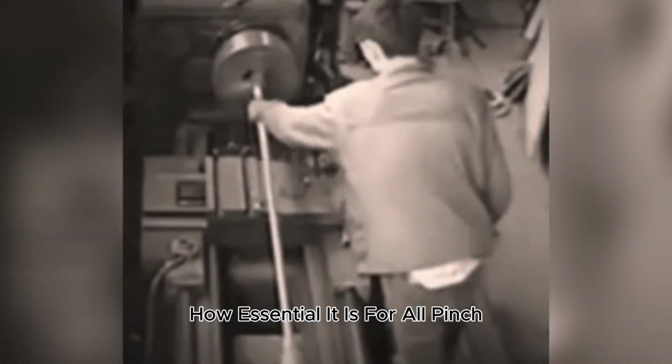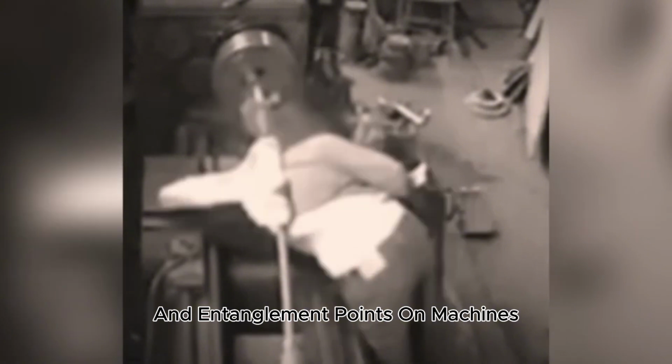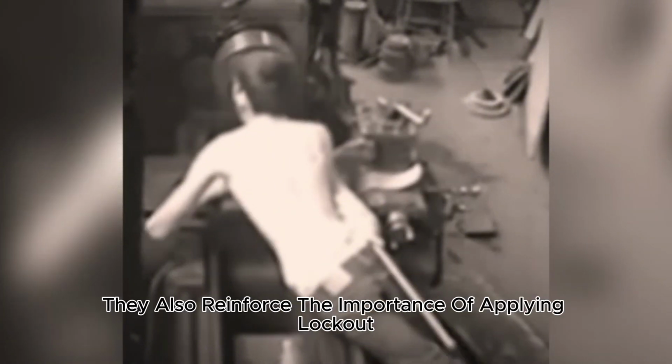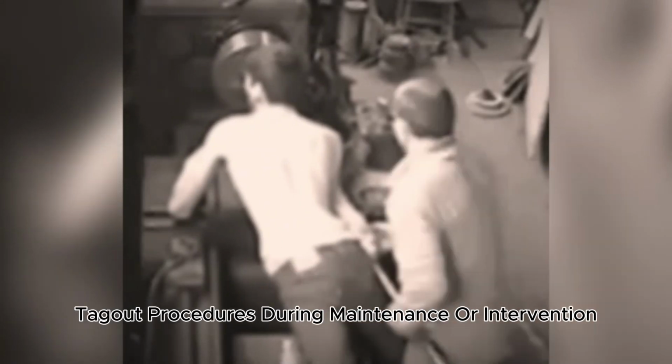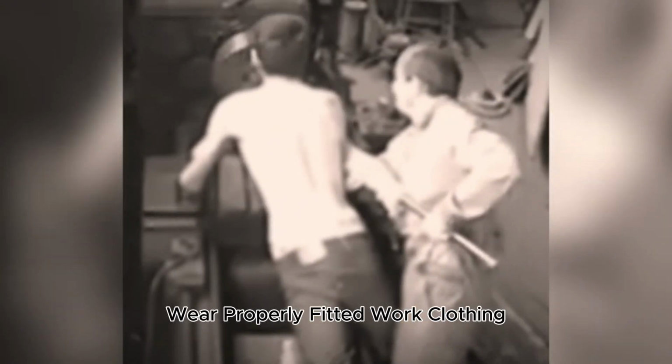These images clearly show how essential it is for all pinch and entanglement points on machines to be properly guarded. They also reinforce the importance of applying lockout-tagout procedures during maintenance or intervention and ensuring workers wear properly fitted work clothing.